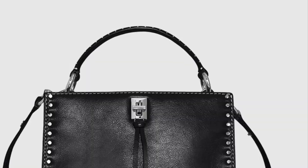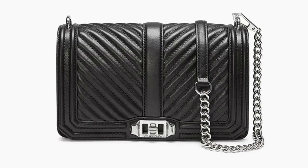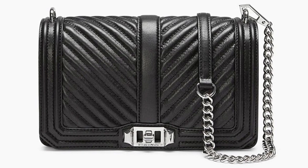Now, probably the only Darren that I actually kind of like is the Darren Top Zip Satchel. I'll throw this one right into B tier. I see you. Out of your brothers and sisters, you're kind of cute. Next up, we do have one of Rebecca Minkoff's iconic handbags, the Chevron Quilted Love Crossbody Bag. Now, this is definitely 100 million thousand percent a Chanel boy bag dupe.